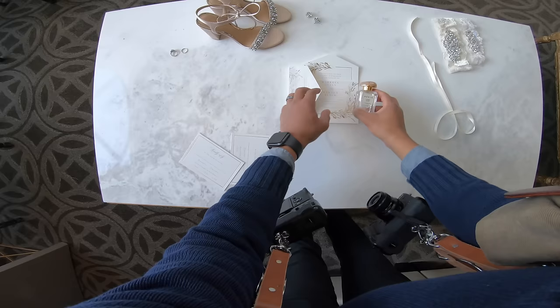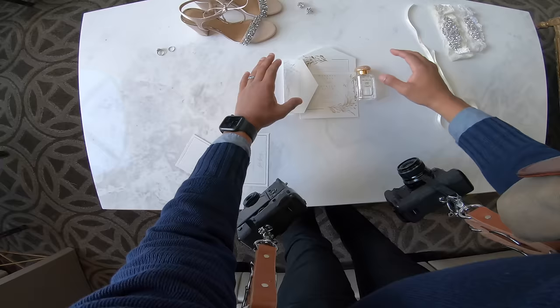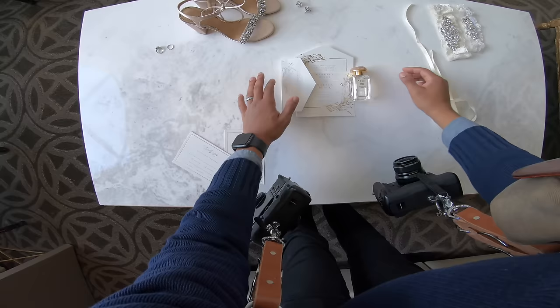After I've gotten my centerpiece in place, then I start laying out the rest of the details around the centerpiece. Typically you have things like perfume, shoes, maybe some ribbon, the rings, and any other flower details if the wedding has some.